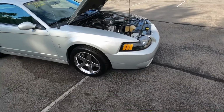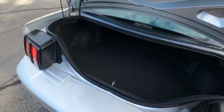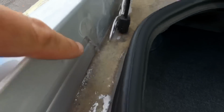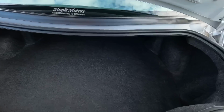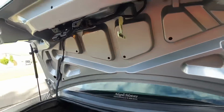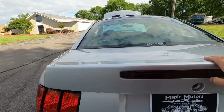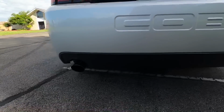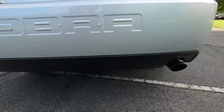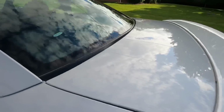Overall, this is a very easy car to walk around and test drive. The seal around the trunk looks good. I guess you got a little dirt down in here that needs to be scrubbed off. See, this side's fairly clean. A little bit in there too. Trunk's in good shape. Same with the lid. Coming down with it. That lid looks good.